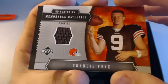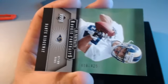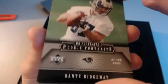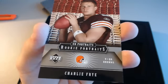Oh, yeah. Indy Blues, man. Welcome back, man. Dante Ridgeway rookie, numbered to 425. That was a name I haven't heard for a while. For the Rams. How you doing? And then another Charlie Fry, numbered to 425. All right. Good old Charlie.